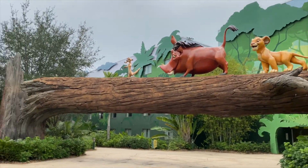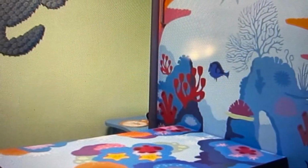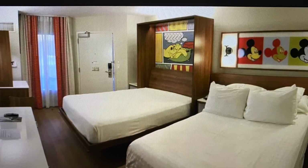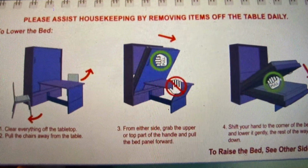Hakuna Matata scene. The Lion King, Finding Nemo, and Cars have the family suites that sleep up to 6 adults. They have a queen bed, a double-sized sleep sofa, and what is called a table bed. The kitchen table is attached to the wall. Pull the handles and the bed comes down.